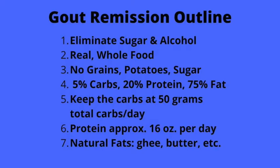The goal, however, is to make sure that you're eating no more than 50 grams of total carbs per day. And the way that you're going to monitor that is by measuring biomarkers, mainly glucose and ketones. The goal over the course of a day, no matter what you put in your mouth, is to maintain the production of ketones between 0.5 millimolar and 5 millimolar.